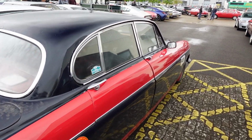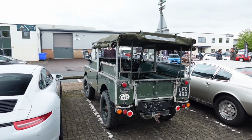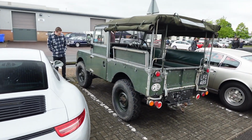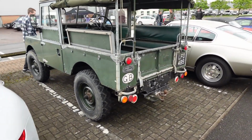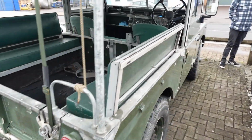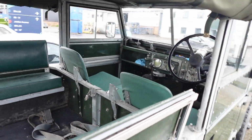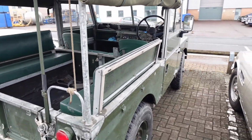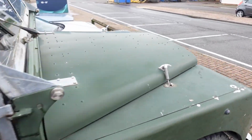Yeah, interesting Jag. Yeah, so I like an old Series 1 Land Rover. It's possible I've seen this one before. Might have even featured this one on the video before. I actually did a drive of one of these. I can link the video to that. It was an interesting experience. That one had a bit of a backstory as well, bit of history, military history.